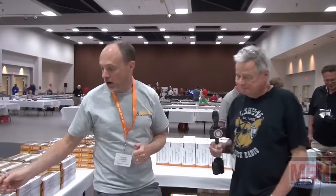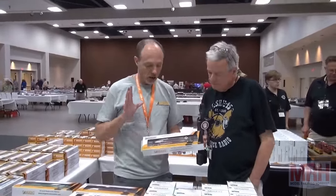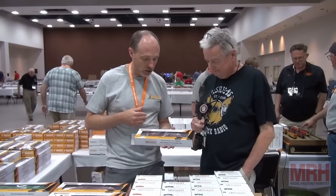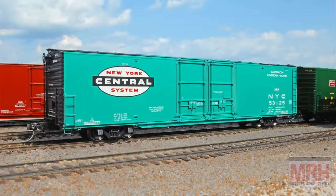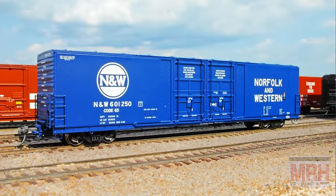Well, tell us about these 60-foot auto parts cars. Yeah, so we have two different 60-foot auto parts cars that we've done recently. The first one is our Greenville Auto Parts boxcars, which are the old Robbins Rails car. You remember that? Mm-hmm. We've talked about those in the past. Yes. And there are two different versions of them in terms of the body. There's a narrow truck spacing, which is like the early Robbins Rails car. Early cars, right?